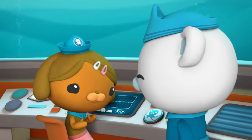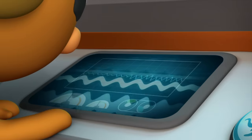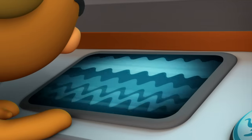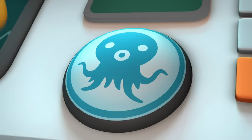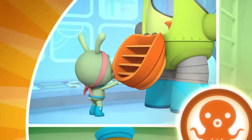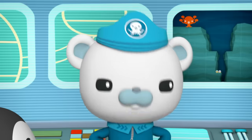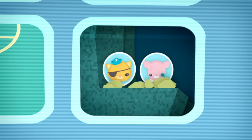Captain, I'm picking up some big tremors coming from the Midnight Zone. The sea floor's breaking up. Come in, Captain! Giant boulders! We've lost contact, Captain. Dashie, sound the octo alert. Octonauts, to the launch bay. Octonauts, Professor Inkley and Kwazii are trapped in the Midnight Zone. They're wedged in under some boulders. We have to get them out right away.